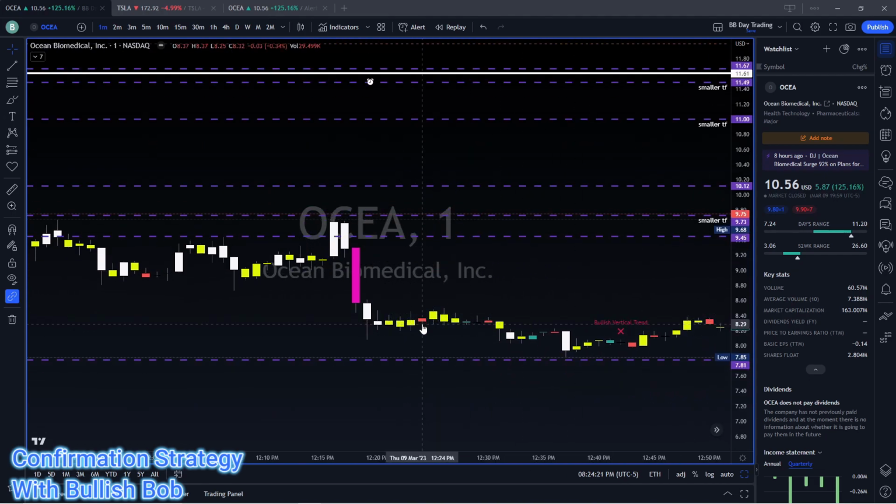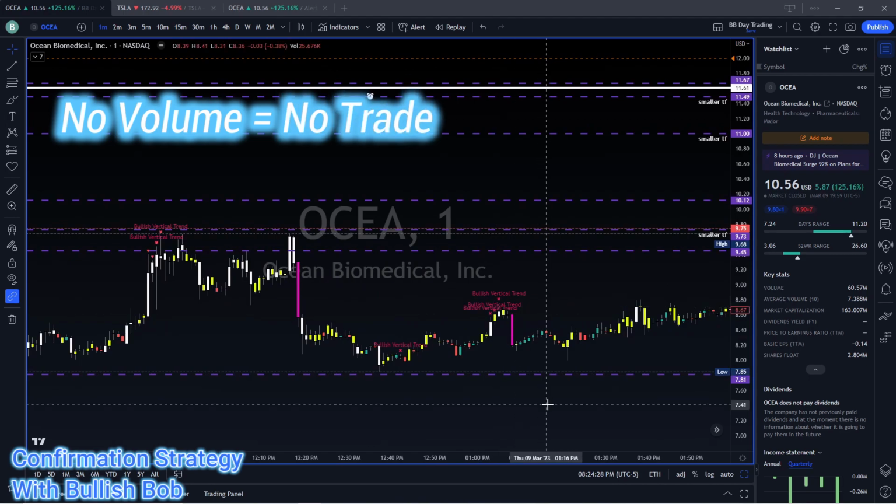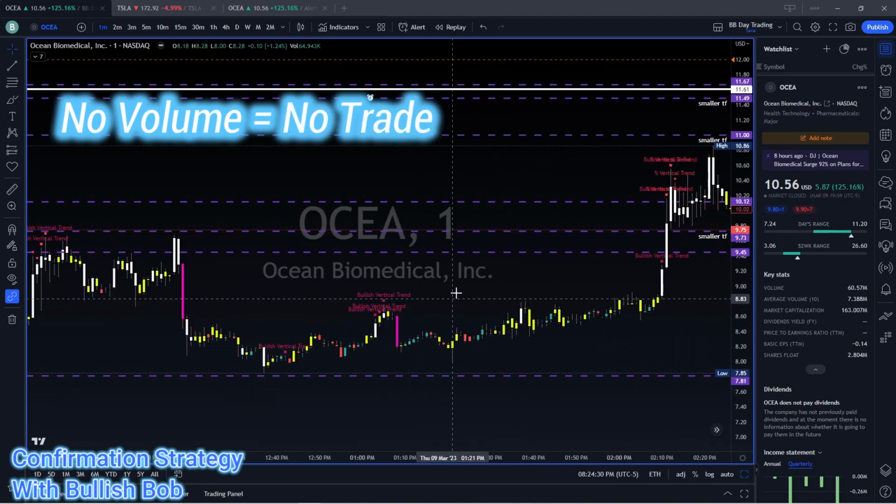Again, yellow candles, we can see a red candle here, green candle there. That means that it's pretty low volume at this point. So we're tapering down in volume, bullish vertical trends popping up, major reds again following that.